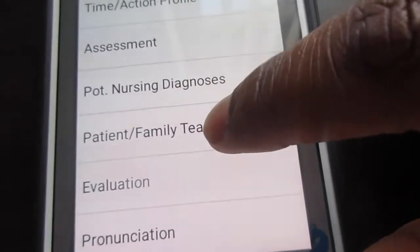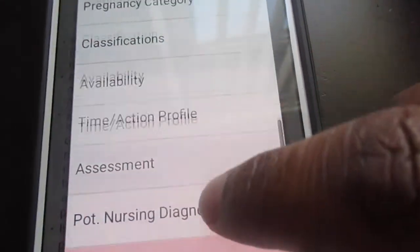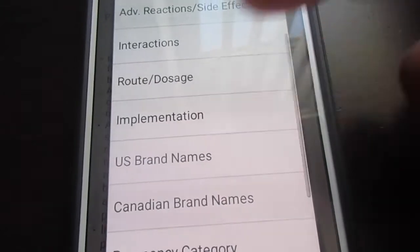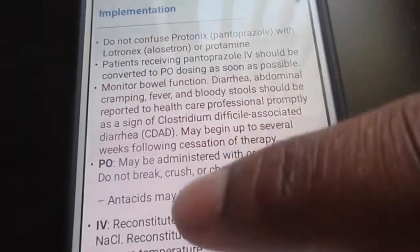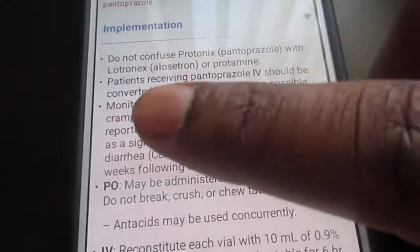It has everything, like patient and family teaching. This is life. And implementation is kind of what you do before you give it, so don't confuse it. You can give it with or without food. Don't break, crush, or chew. It may cause cramping. It's like Davis's Drug Guide in a book. Some people have the book, but we just have the app on our phone. So this is amazing. Every drug known to man is on this thing.